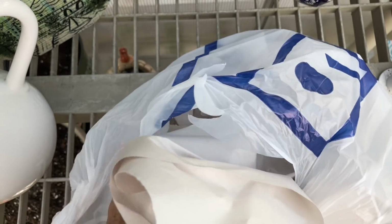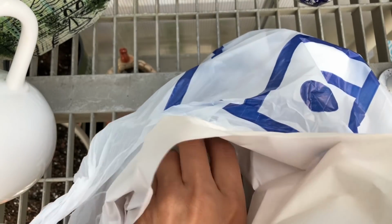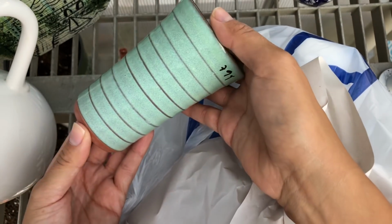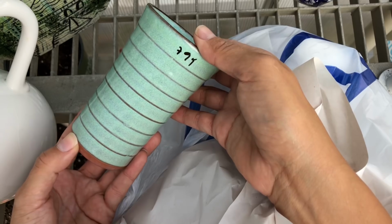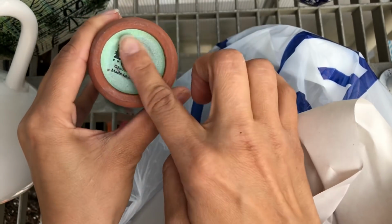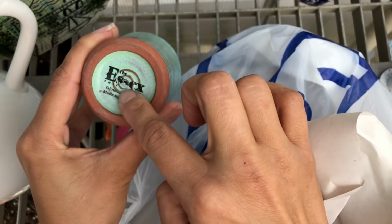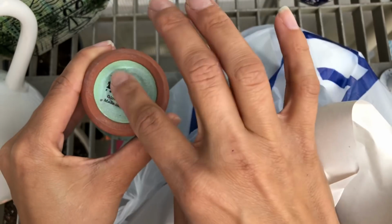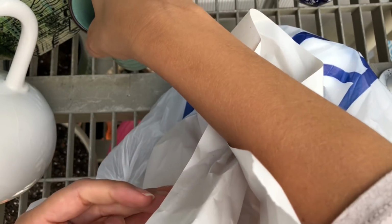Oh, this one was also, I really love the colors in it, and I thought of maybe like a tall plant or something that would look pretty in there too. This one was 79 cents. I just really like the color, and this was made in Thailand. I think I can put a hole easily here because this looks like clay right here. So that should be pretty easy.